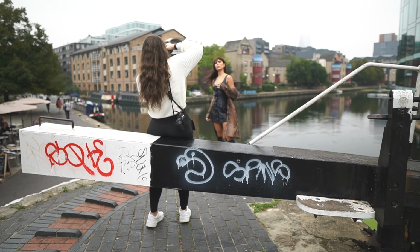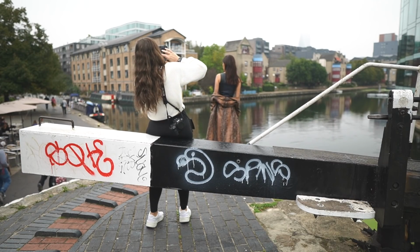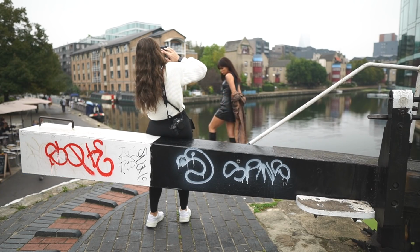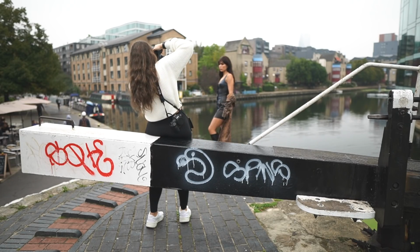Sometimes I click off, I noticed, with my fingers, and then the focus changes onto wherever I want it to be. I should disable it because it's kind of annoying. But then when I click back on the face, it picks up.